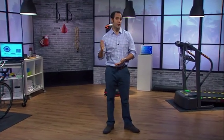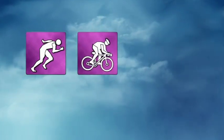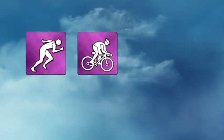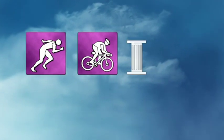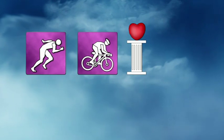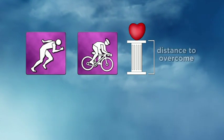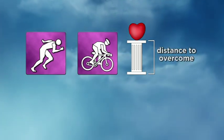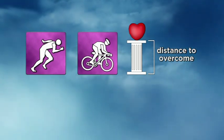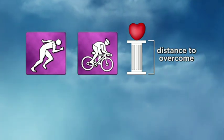In a more upright exercise like running and biking, the heart must work to a larger extent against gravity to return blood back to the heart. Think of the blood vessels in your body as a column, with the heart resting at the top. In relation to gravity, the larger the distance between the heart and the bottom of the column, the greater distance that must be overcome. With upright exercise, your heart rate must be increased to overcome this greater vertical distance and assist with getting blood back to your heart.